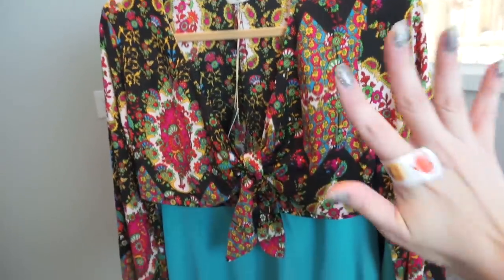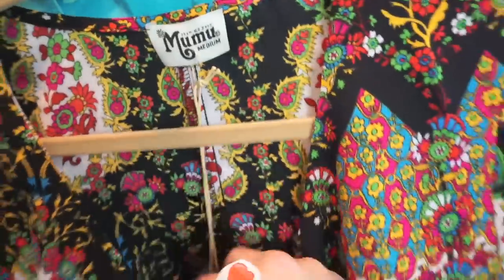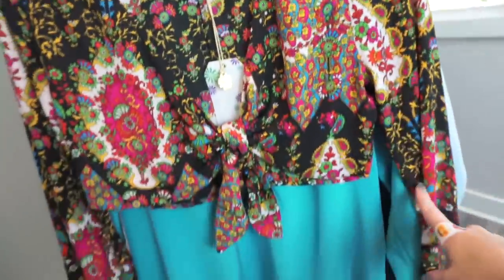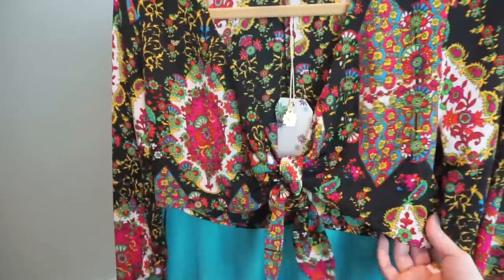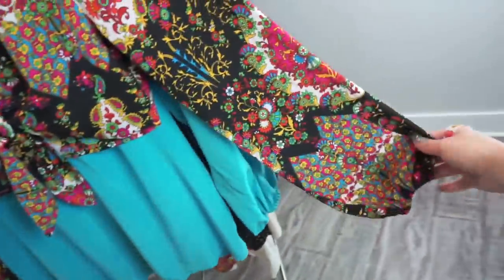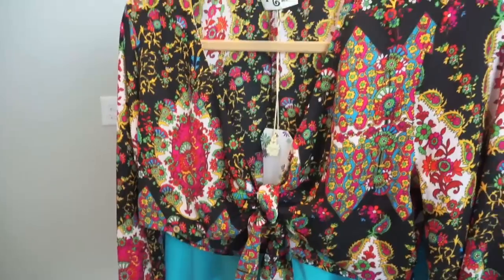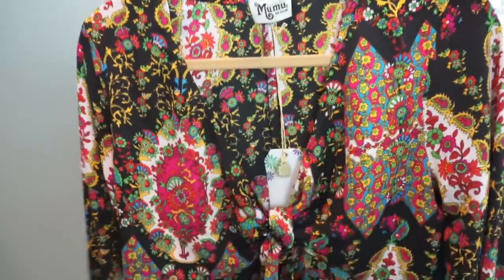The next one, this beautiful, bright, paisley, colorful printed top is Show Me Your Mumu, size medium, and it's actually new with tags. I think I find a lot of Mumu because I'm in the South. It's really popular here, and it ties in the front. I think it's meant to be a top. I don't think it's meant to be layered, but I'm not 100% sure, and it's got these great sleeves with elastic cuffs. I'm going to see how much this retails for, but I'll probably price it at 75% of retail. So if it retailed for $100, I'll list it at $75. We'll see what it retails for.